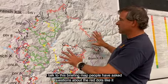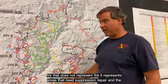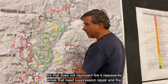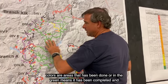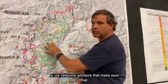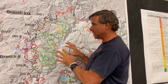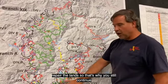One thing on this briefing map, people have asked questions about the red dots, like it represents fire. That does not represent fire. It represents areas that need suppression repair. The purple colors are areas that have been done, and the green means it has been completed and validated by our resource advisors, who make sure that the work is to specification so it will actually repair the lands. So that's why you still continue to see different colors on our map.